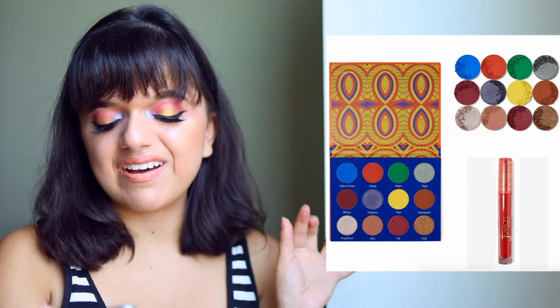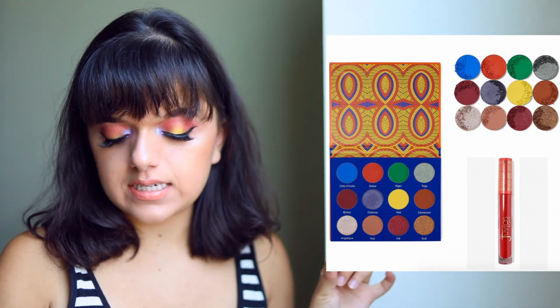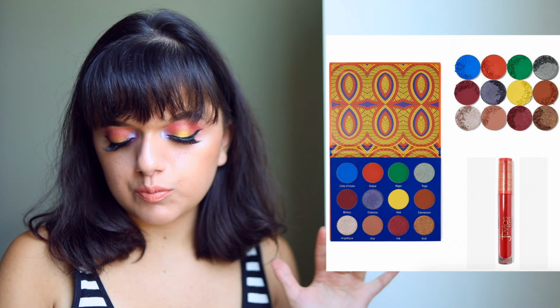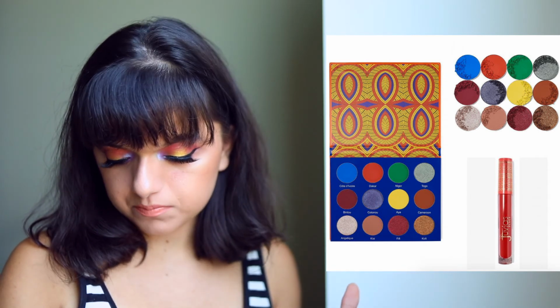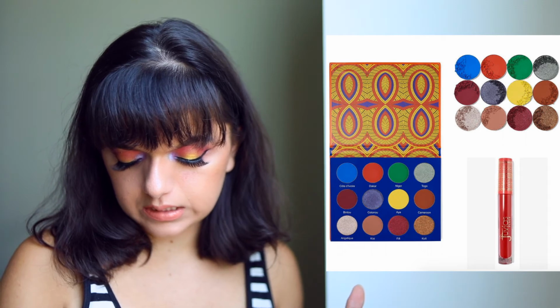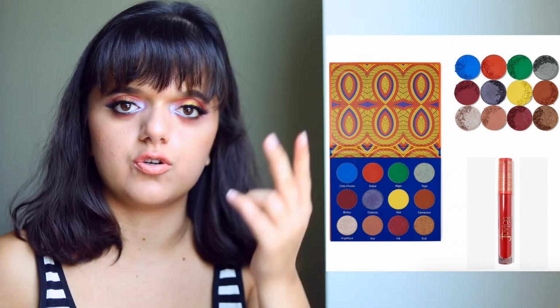Juvia's Place has a new Afrique collection, and they have an eyeshadow palette, which you can purchase individually for $20, and a liquid lipstick. I don't know how much the liquid lipstick is on its own, but you can purchase the palette and the liquid lipstick for $35.